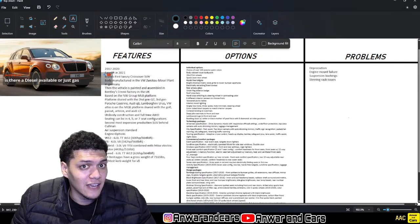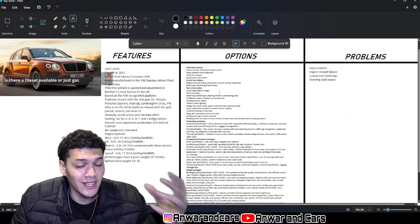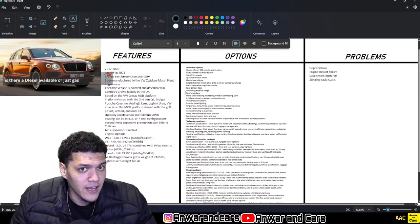Electrically retracting / fixed tow bar. Those are two different options. You can have a tow bar, which is standard there all the time, or you can have an electrically retracting one, the one that swings out. You also have the option for rear privacy glass, so just tinted rear glass, Union flag exterior badge, which is just a British flag, roof crossbars. Those are going to be the bars that cross over on the roof rack.